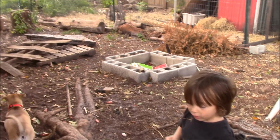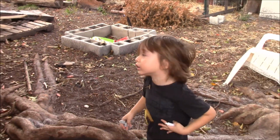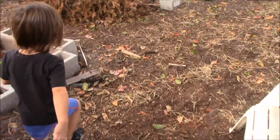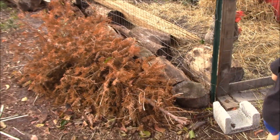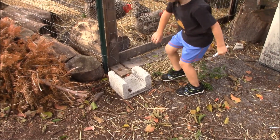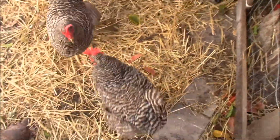Cool. Look at my chickens. Can I go see if there's eggs? Let's go see if there's eggs. Look at our Christmas tree. Turn the orange. Yeah. Look. Move that out of the way. Okay. Now open the gate. Just open it. They can come out. Let's go see if there's eggs.